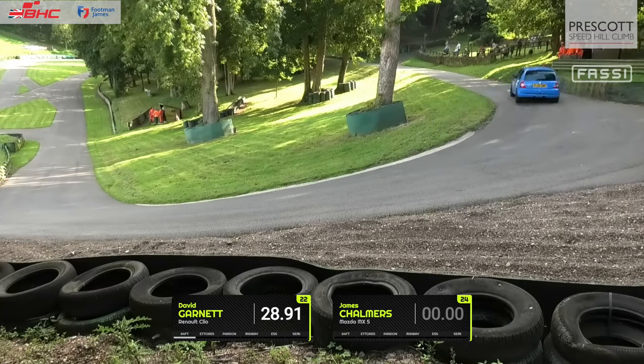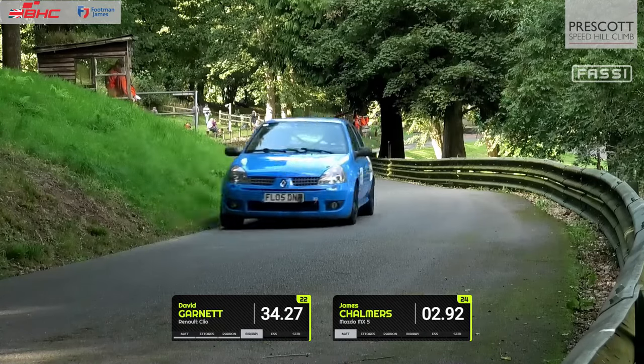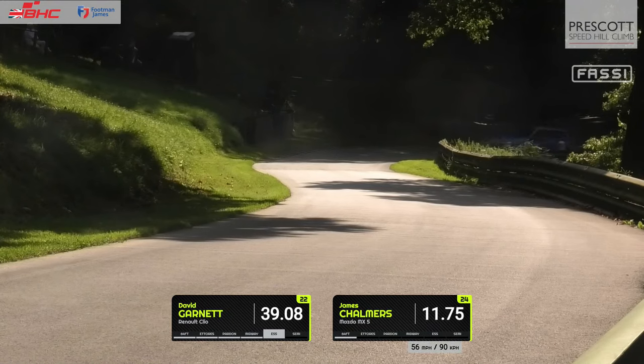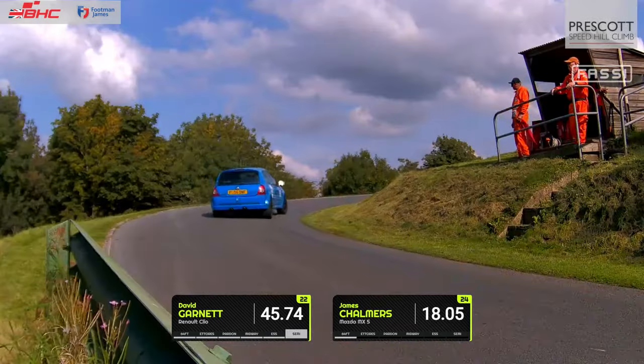On the track, fourth practice run, David Garnett has decided to have one in his, I'm going to use the word, venerable Renault Clio. And James Chalmers in a Mazda MX-5 has decided, yep, I'm going to have one of those. The sun is shining. We're getting all hot and bothered, so why not? So here we go. Yeah, Ben.